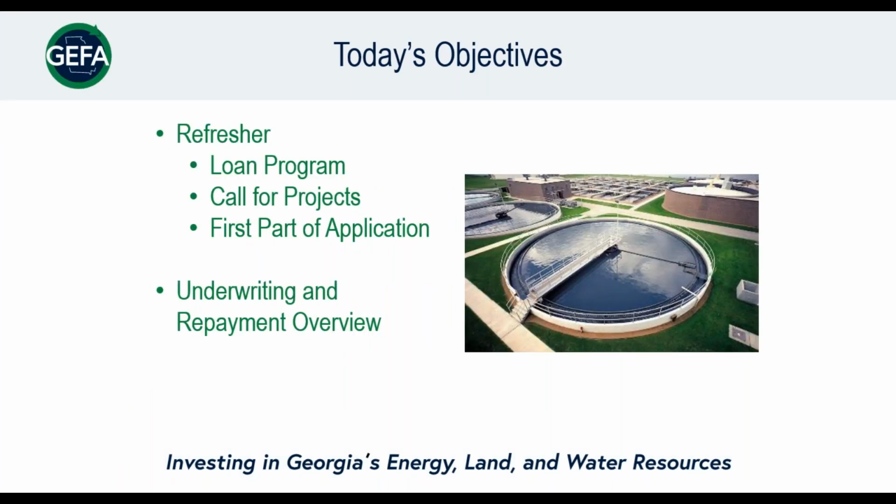For the objectives today, we'd like to give a refresher on the loan program, the call for projects, and the first few sections of the loan application. We will be discussing a couple changes GEFA is considering for the project scoring criteria in the call for project section, which is something that is new and was not discussed during our first GEFA 101.